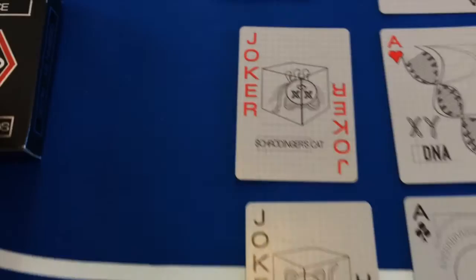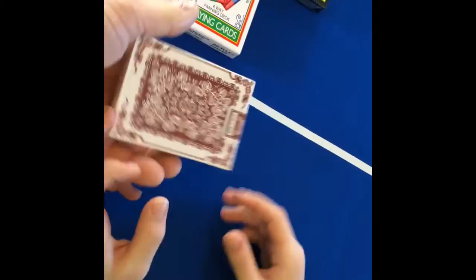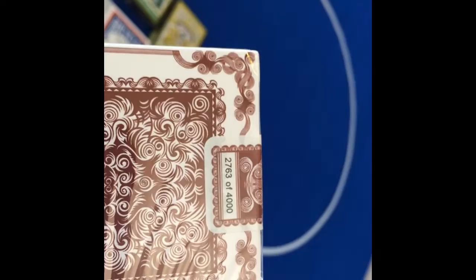That, Ryan noticed, was actually a limited run. What's the number on it, Em? We didn't realize that. 2,763 of 4,000. We just won it on a bid. Can I open it? No. Why? If it's got a number on it, you can't ever open it.